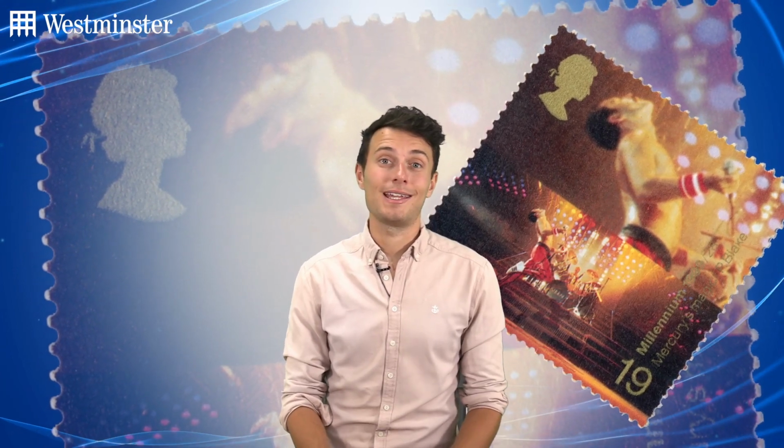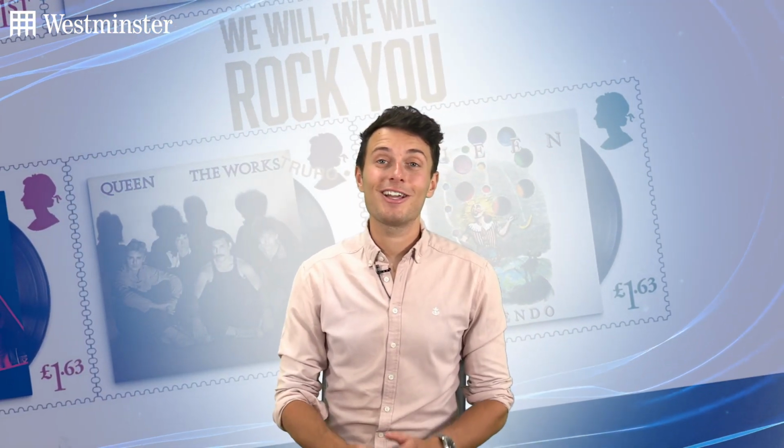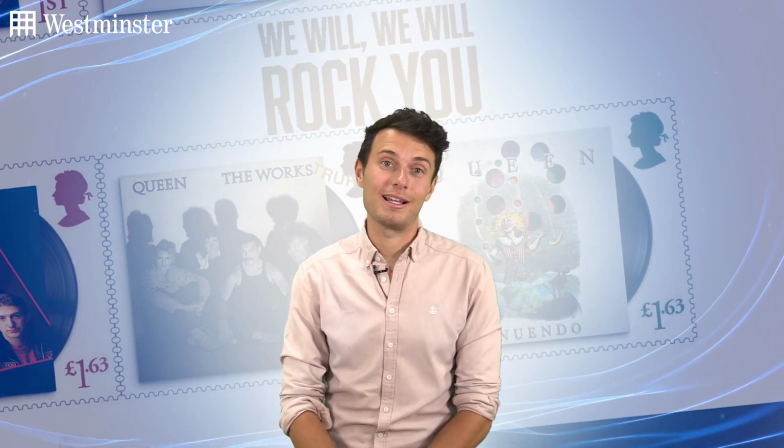Only one stamp, this one right here, before now has ever featured Freddie Mercury alone. So this is the first time Queen as a whole has ever featured on UK stamps. And as such, these are guaranteed to prove a hit with collectors.